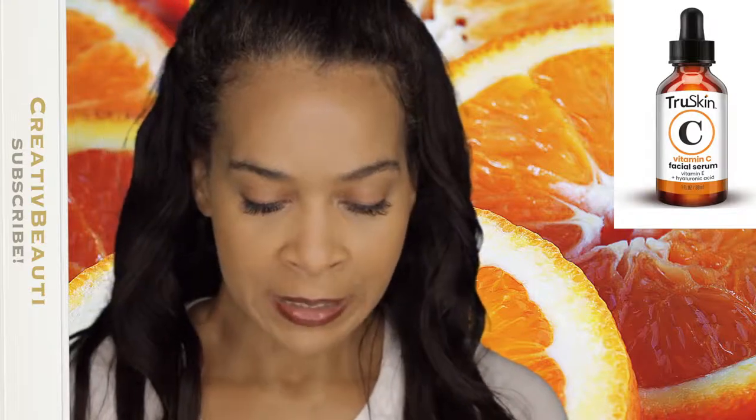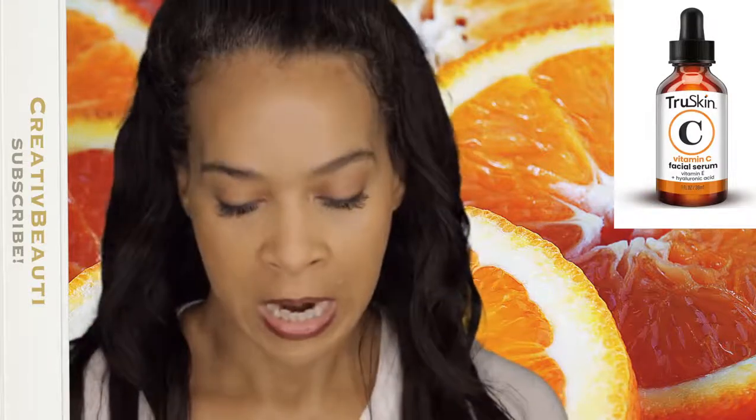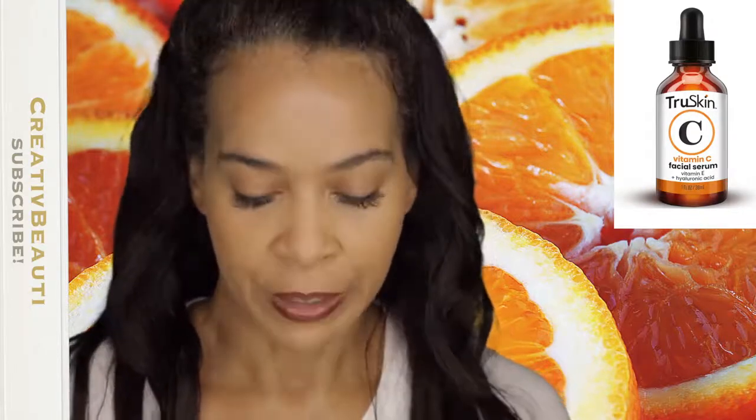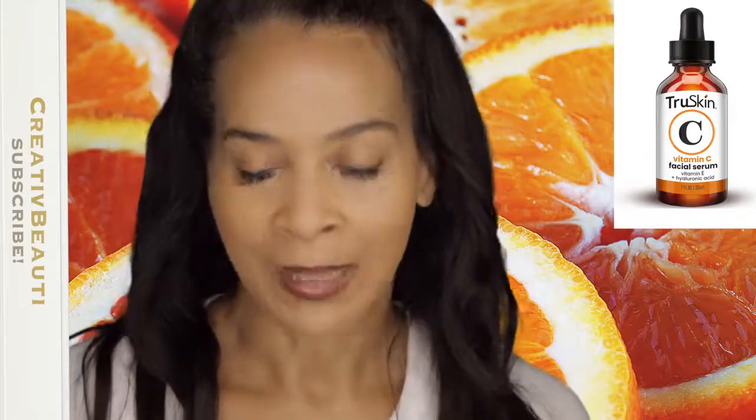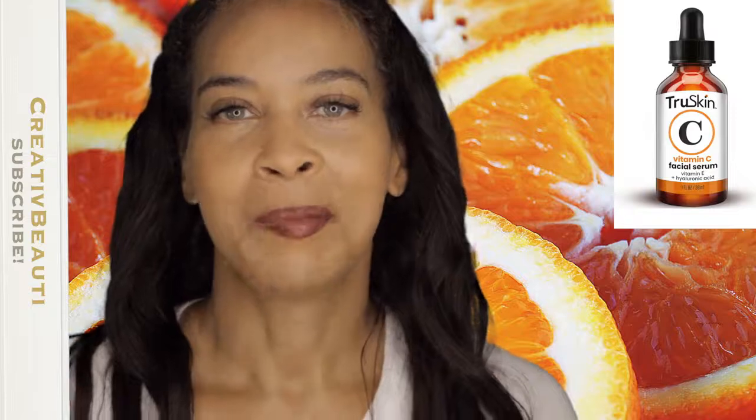This vitamin C serum is good for boosting radiance, collagen, and fighting free radicals. It's formulated with vitamin E, hyaluronic acid, and MSM. So you'll see a lot of the best vitamin C formulations do have hyaluronic acid. That gives you that extra plumping and moisturizing benefit to your skin.